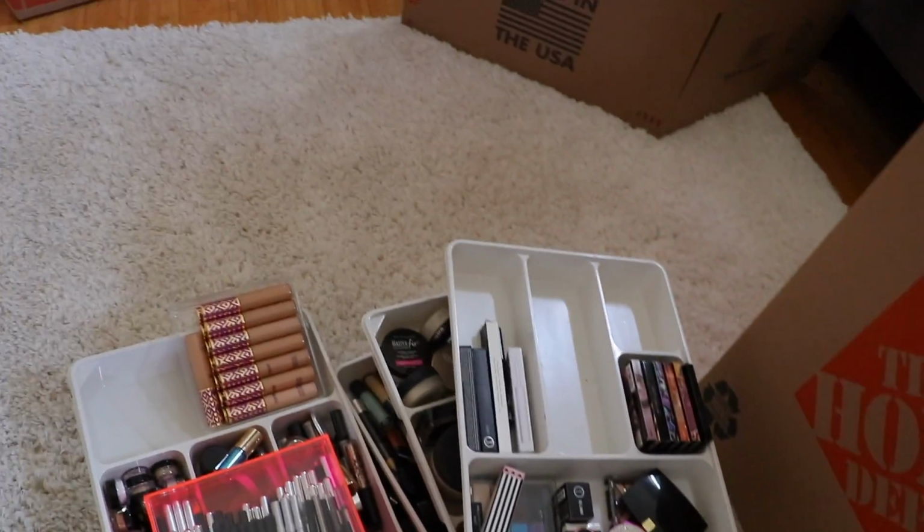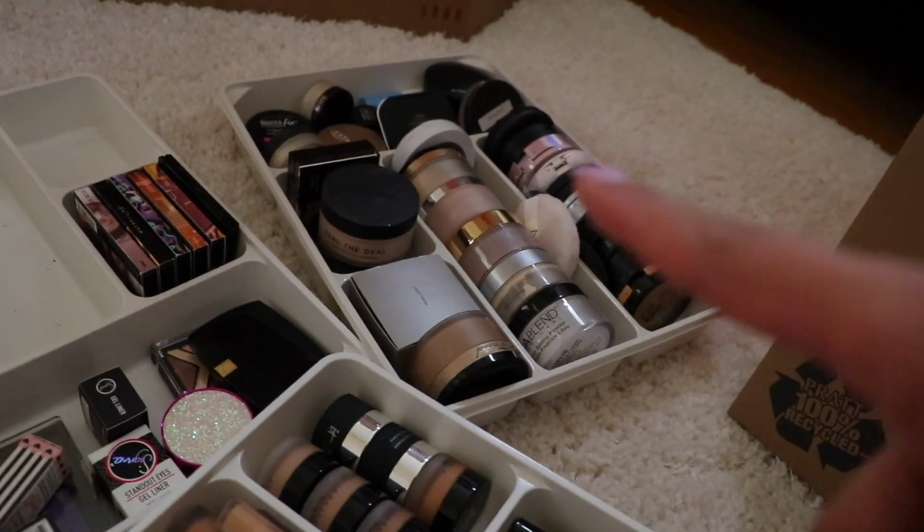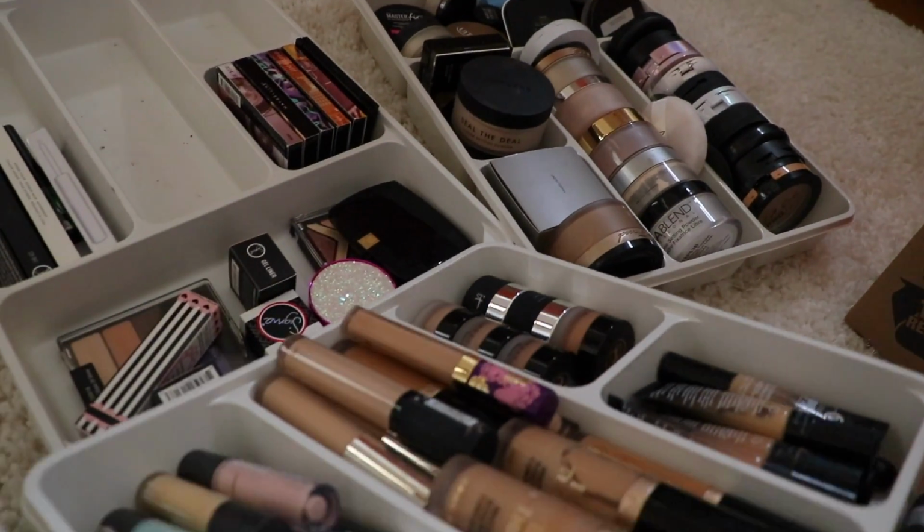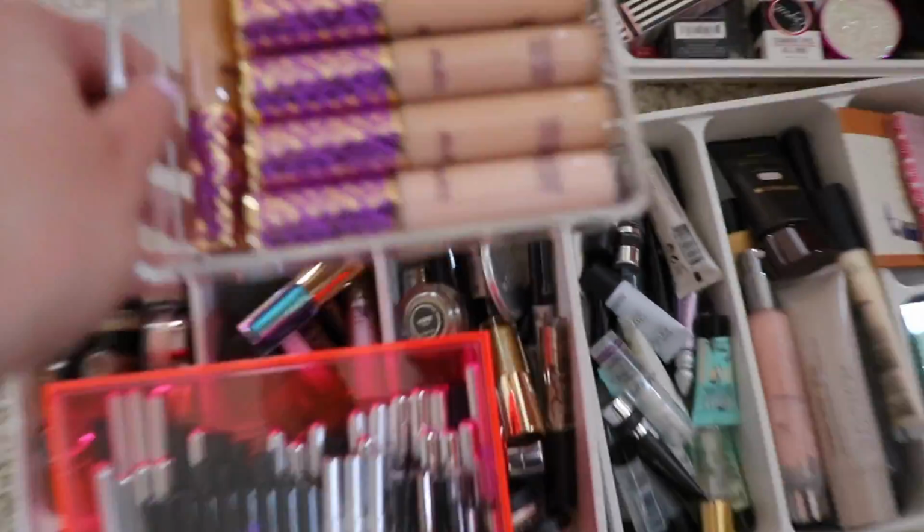Now, these are my trays that I was telling you about that I'm just going to stack. I'll probably put bubble wrap in between these ones, like with the powders and stuff, just so nothing does crack, but say concealers can go at the bottom. I'm just going to stick the trays in here and then say the little containers, like these ones, can go on the side.